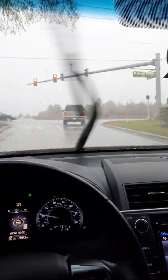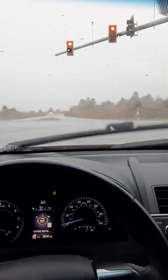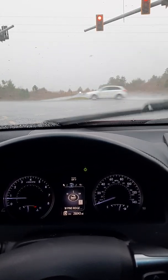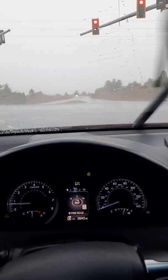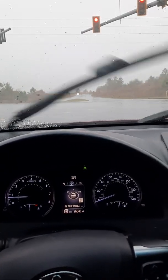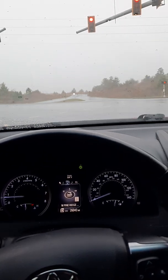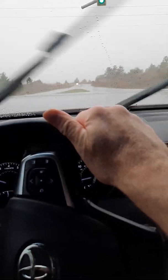Talking to my wife Karen this morning. It's a little bit of an unusual time to get this much rain, and all of a sudden it just about stops. Let's see, maybe the green light means the rain will come back.